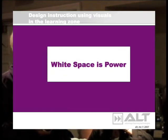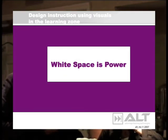NTI is red. If you use red, your eye is going to go right to that on the screen. Remember, white space is power, and white space does not have to be white. The reason that you use white space is to give the brain a rest.